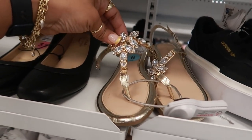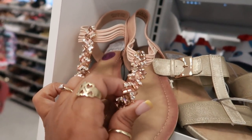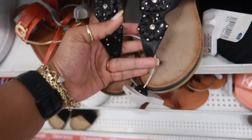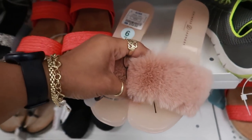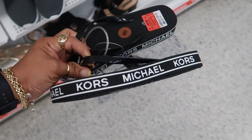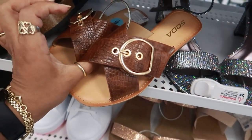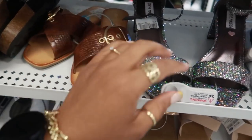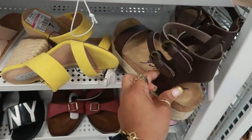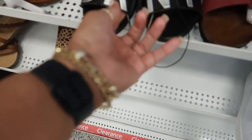Okay, here's some more cute blinged out sandals by Andiamo for $17. And I think I just saw these right here. Those are $14. What is this one down here? Forever. Those are $14. $17. You got these Michael Kors flip-flops right here for $30. They have the little MK in the top. I like these, $13.99. Soda. Some Steve Maddens for $15. Oh, there's some more of the Blowfish, but in a different color. Same price, $16. $30 for these.